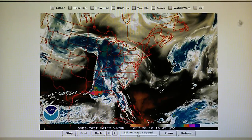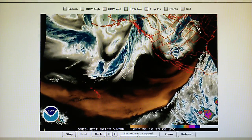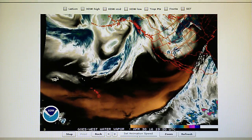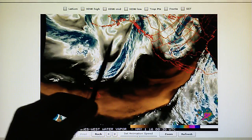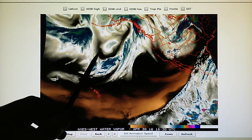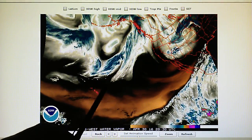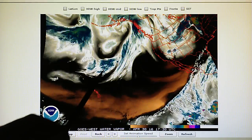All right, let's go take a look at the west coast right now. This is the northeast Pacific water vapor loop, and we can see that we have a similar storm, a big system here, and we also have manipulation occurring. We have a transmitter right here, which is disrupting this moisture flow. And what we have here is clockwise rotation.